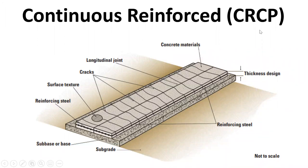One thing I should state is that a lot of times with continuously reinforced concrete, they don't even saw the top of the concrete. They just let it crack wherever it's going to crack, and they have enough steel reinforcement in that concrete that it holds all those cracks together. So you're going to have your steel in both a longitudinal and a transverse direction, and that's going to hold all your concrete together. And then you will have longitudinal joints every so often. The rebar is supposed to hold those cracks together where they're extremely fine, really small.